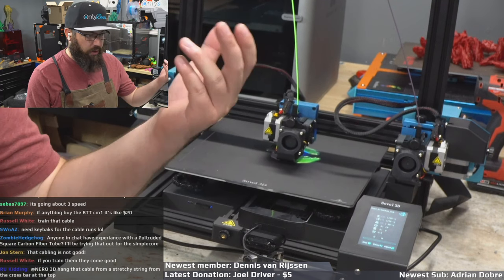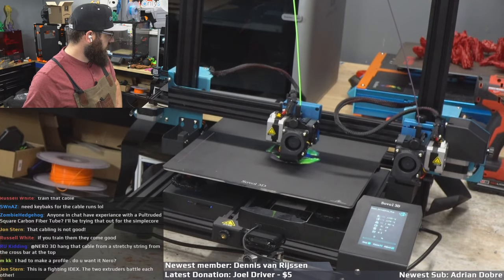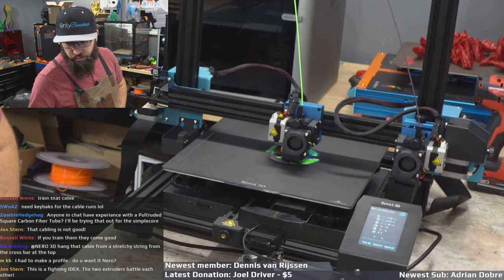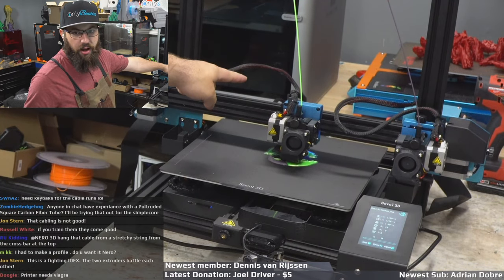I'm going to download their Cura version. Download anyways. Why does everyone have to use their own skin version of Cura? Just all use the same stuff, guys. Come on. And that cable, and the stretchy string across the bar at the top. It doesn't need to be hung from the top. It just needs, like, this one's fine.